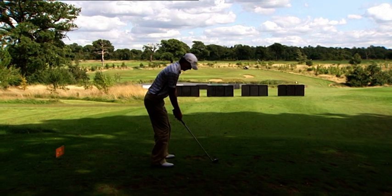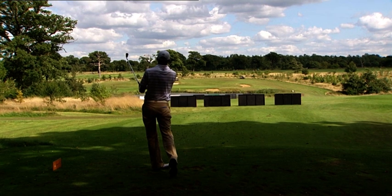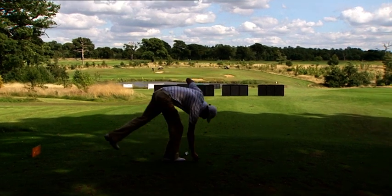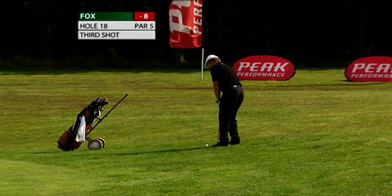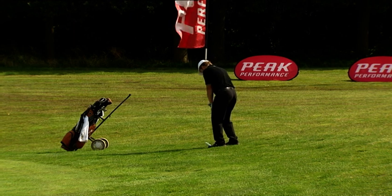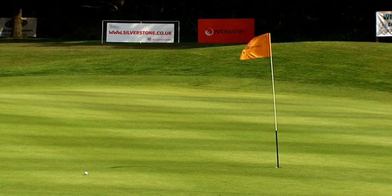This is a testing tee shot. Over water. We're going in there with something like a 5 or a 6 iron, playing slightly downhill. And he'd be very, very happy to get that one out the way. So can Fox make his birdie? In his mind, he's probably thinking, I've got to chip this in. Well, no certainty for the birdie now, is there?